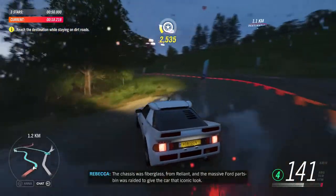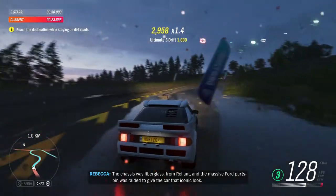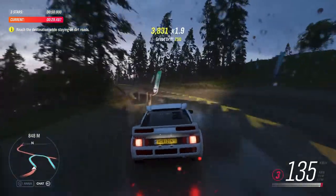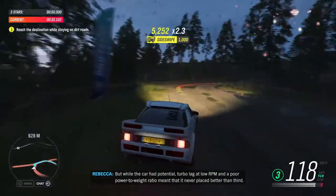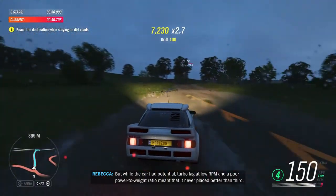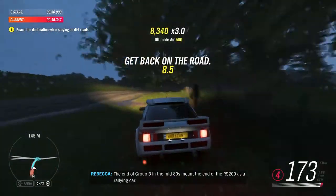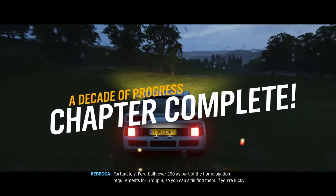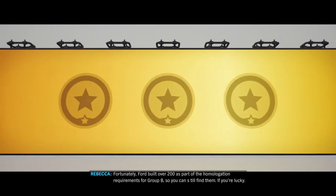The chassis was fiberglass from Reliant, and the massive Ford parts bin was raided to give the car that iconic look. But while the car had potential, turbo lag at low RPM and a poor power-to-weight ratio meant that it never placed better than third. The end of Group B in the mid-80s meant the end of the RS 200 as a rallying car. Fortunately, Ford built over 200 as part of the homologation requirements for Group B, so you can still find them, if you're lucky.